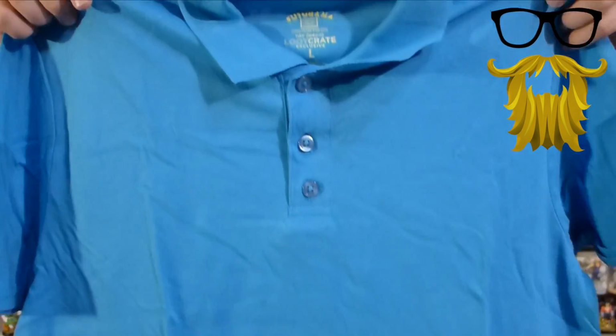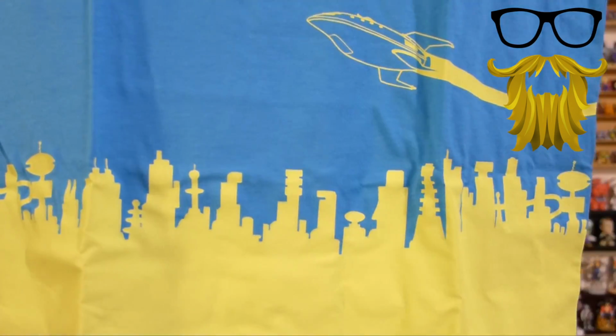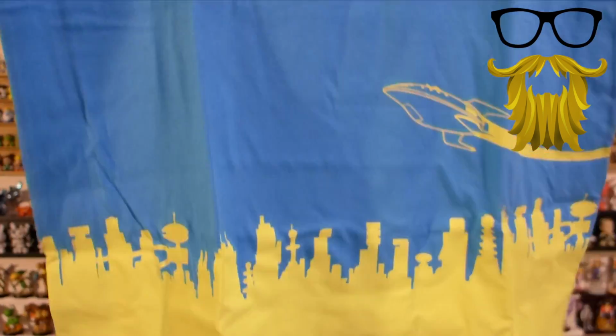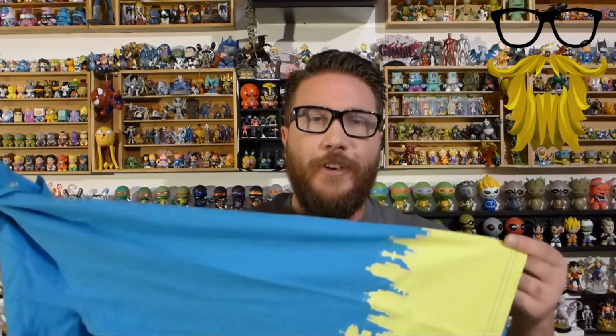Alrighty, so it looks like we got a button-up, and then it looks like Futurama. So that's pretty cool. I like it. I like that it's interesting and different, that it has the design on the bottom. I think that's pretty cool. I don't know if I'm super thrilled about the colors. It kind of looks like a sports, like, athletic shirt. Those are the colors you see when you're wearing, like, X Armor or something like that. Or, like, when girls wear yoga stuff, you usually see these colors. So, I don't know about the colors.